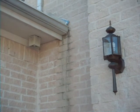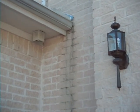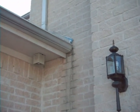The diverter flashing here is apparently not working. You can see the water has been running down the wall here. That will cause wood rot inside the framing, and that should be repaired and proper kick-out flashing installed.